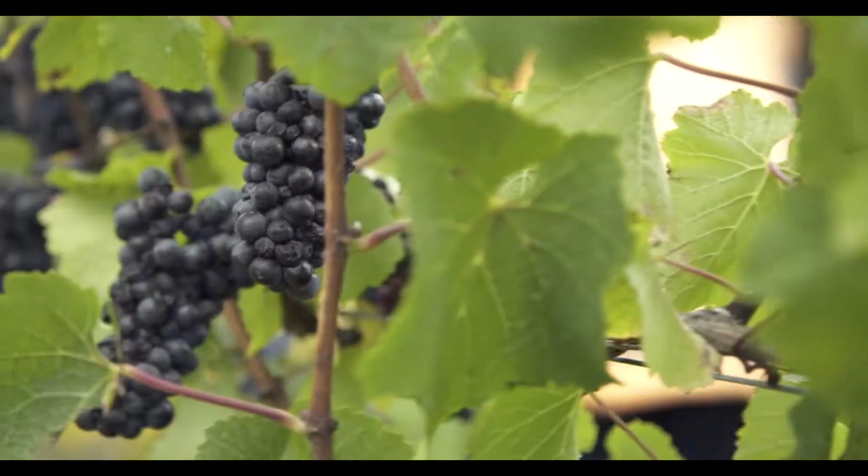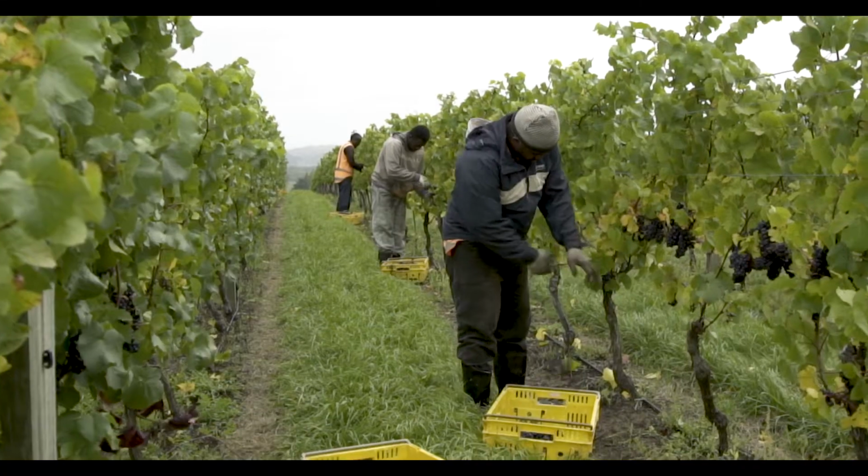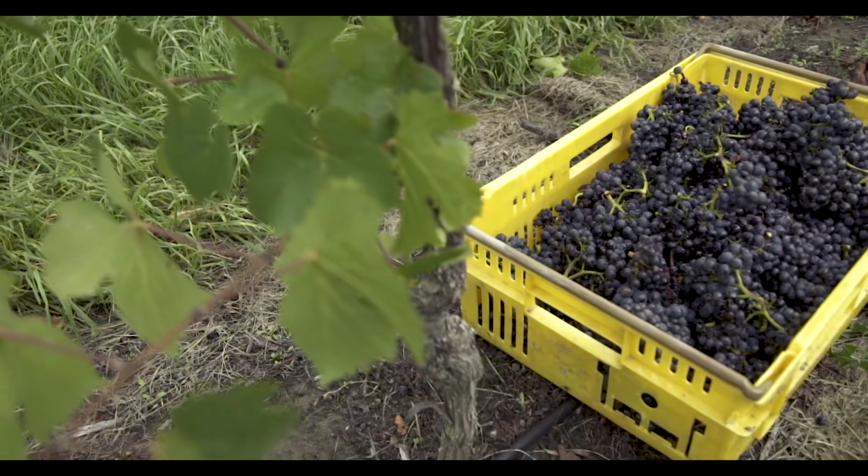So the style of Pinot Noir that we're producing, it's fruit driven, touch savoury, but with really good structure. It's lush and giving. Basically something that would go really well with a rare roast beef.